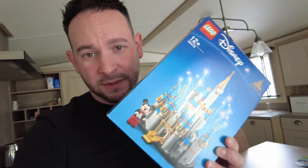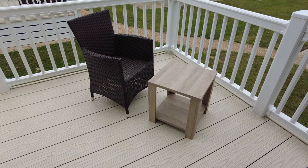So, it's time to get building because I'm craving a little bit of Lego. So, I'm gonna make a start on this. Probably will only take me about 15 minutes, and then I'll be gutted that I've built it. But then I'll also be happy that I built it because I love Lego. I've made my own little setup just here. The sun was out, so I'm gonna sit there, build this, and then I will show you what it looks like after. Because I think it's probably not worth the money, but it's cute and it's Disney and it's got a little Mickey.